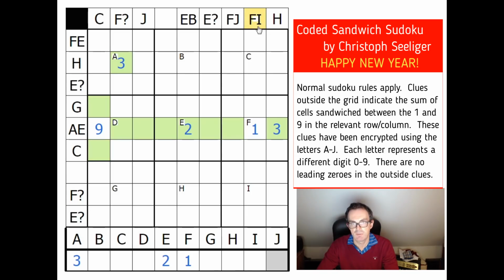Here we've got an FI clue. Now F is 1, so this clue is at least equal to 14, and therefore we can also highlight those two squares. Next we could look at the EB clue, for example. Now here we know E is at least equal to 20, B is at least equal to 4, so this clue is at least 24.